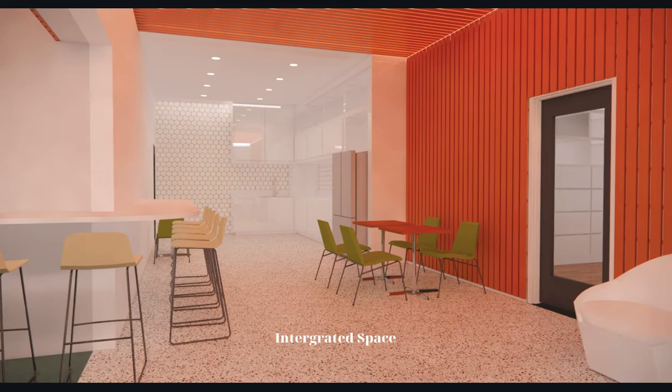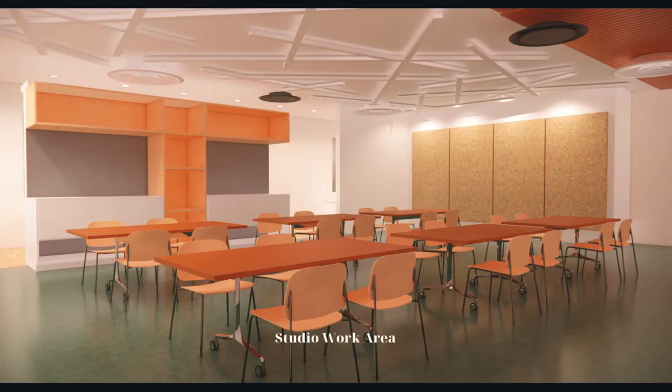The connectivity between the kitchen and the lounge allows for students to flow between both sides of the space, depending on the need or the direction of movement. From the lounge over to the work area, the workspace allows for students to engage and collaborate with one another in or out of class time.